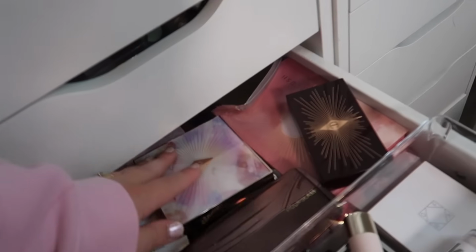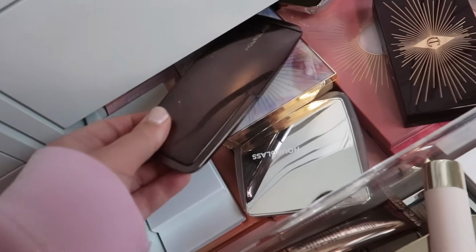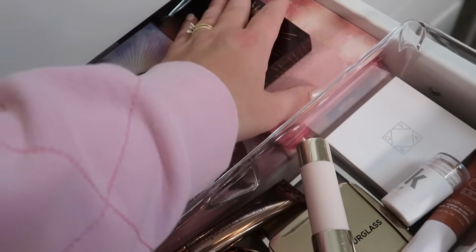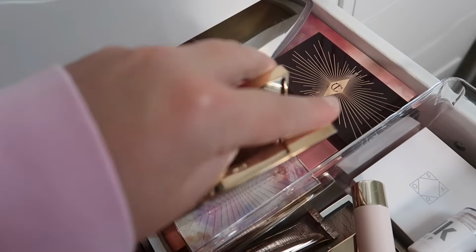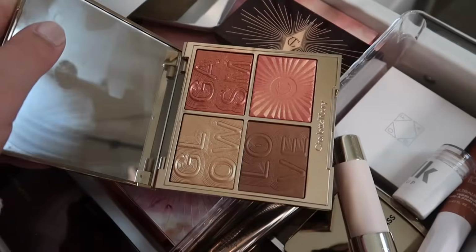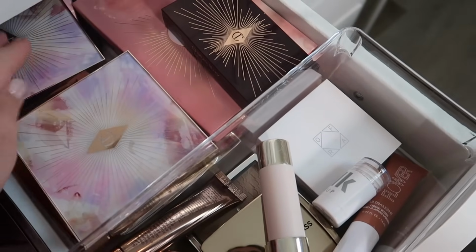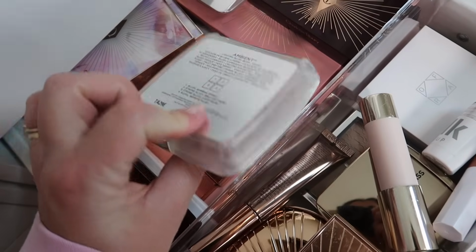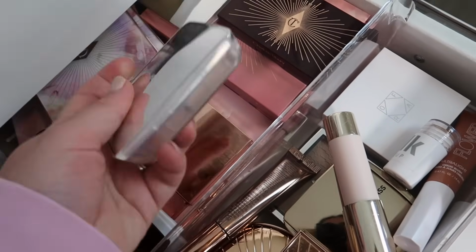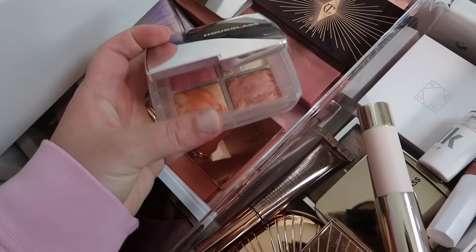As far as face palettes go, we have 1 face palette in there. So maybe we could grab like 1 other one. Maybe we'll do this Charlotte Tilbury one. I've used the other one more. This is the deeper of the 2. Actually, I feel like that's more of like a summer palette. Let's do this little Hourglass guy, even though the other one we have in there is an Hourglass. This is an old one from many years ago, but here's what it looks like. It's just like a little blush quad.